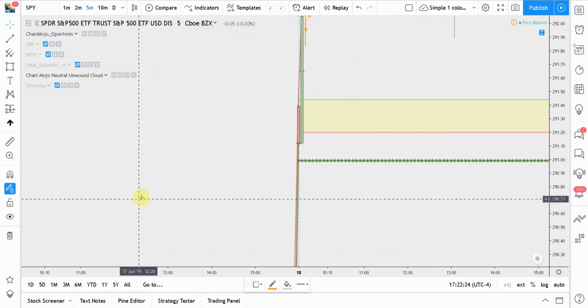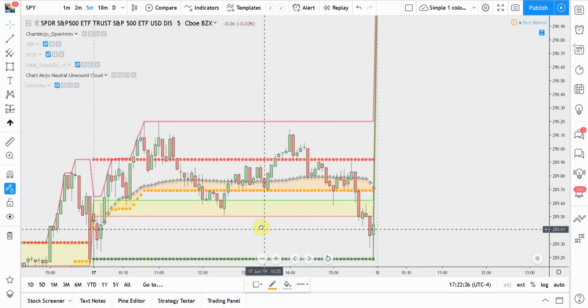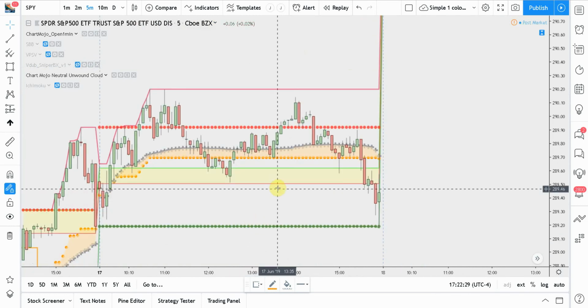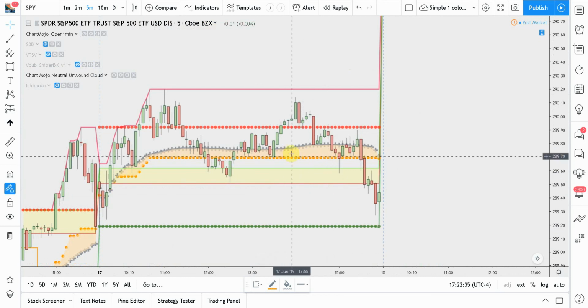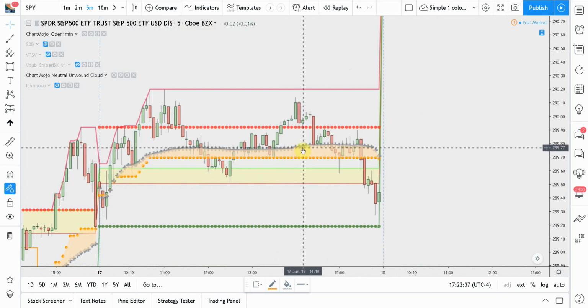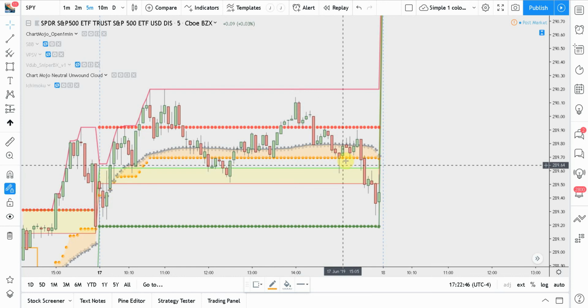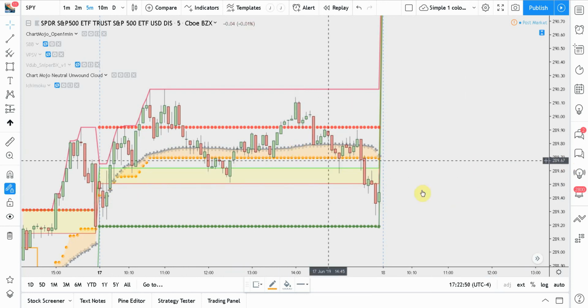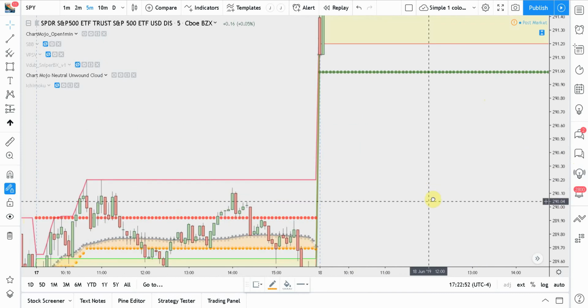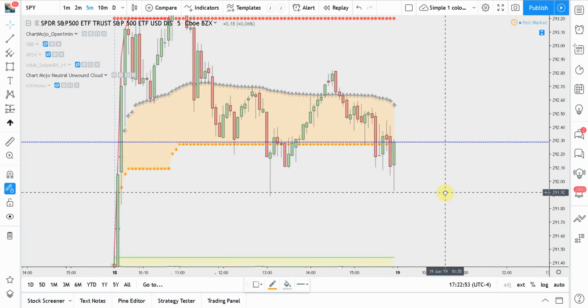But anyway, there's a new indicator in town. A new cloud was born today, the Chartmojo Neutral Cloud, and it's the shaded-in zone between the 50% zone and VWAP, 50% of developing range for the day. Everything's intraday on this. And I want to thank Noiz and Gwaff for helping with the coding on that. It's really sweet. Helps you know where that zone is just at a glance.